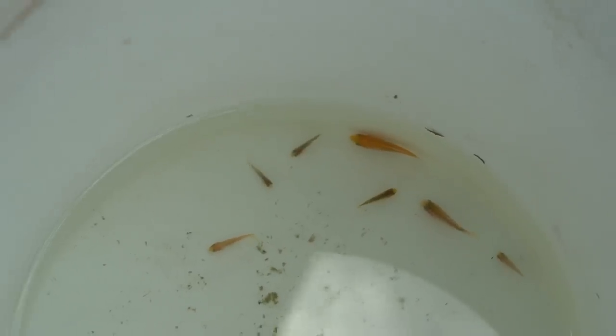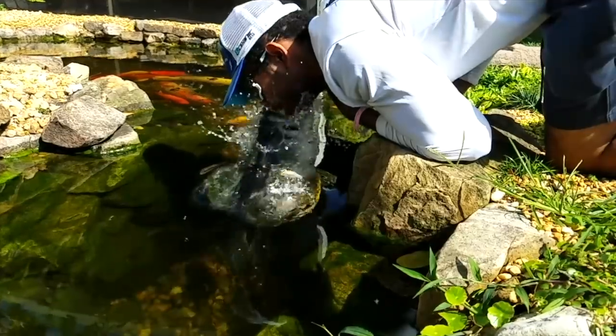Here he is. Here he is. Over here. Oh, my God. Oh, no, they're gone. They're gone. No. I don't know if that's going to help us identify them or not. Let's catch them up. Woo!